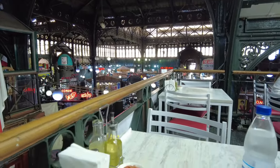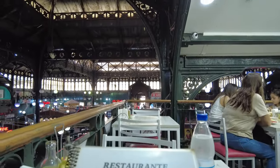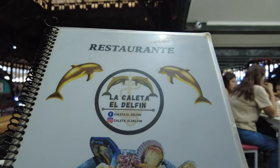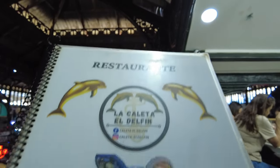Now we're only gonna have a little meal because, like I said, we're going to 3 different markets. We're gonna eat something at each of these markets. We can only have something small here. Can't get something too big. But decided to go to this place, La Caleta El Delfín, which I'm hoping they don't actually serve dolphin here, but you know. Anyway, let's get something and we'll check back in.